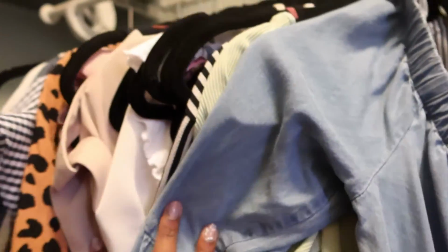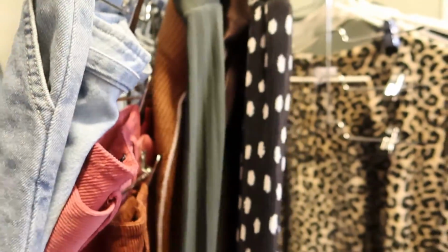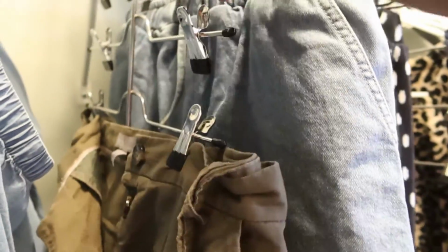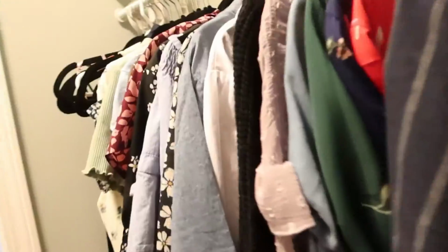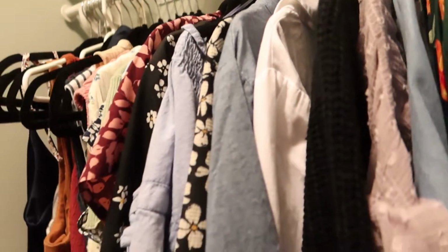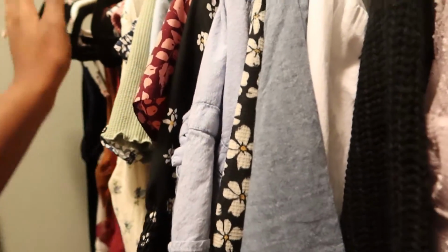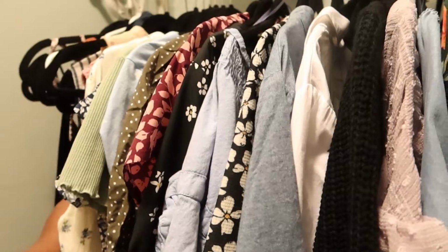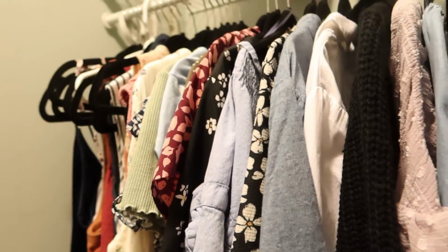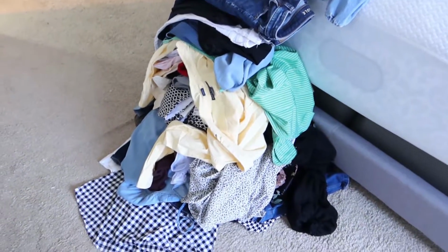I got through a lot of the shirts that no longer fit or just weren't my style anymore. A lot of the skirts are gone. I have enough room here, so I have 2 more slots here, another hanger. I added some more stuff, which is why it doesn't look that empty, but yeah, everything here fits. Everything here I like and I wear, so I'm finally getting a closet that is stuff that I actually wear. And here's the pile of clothes that I got rid of.